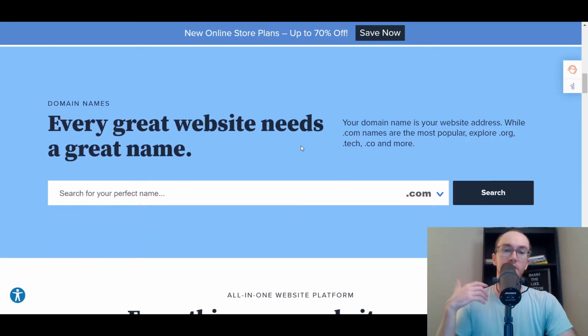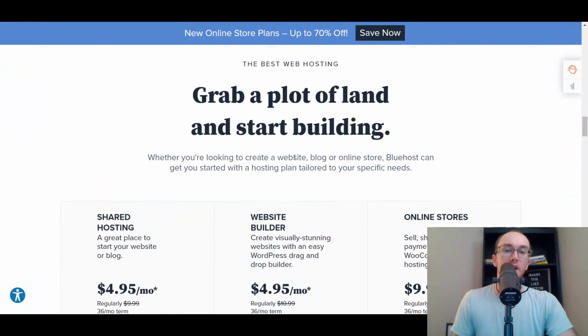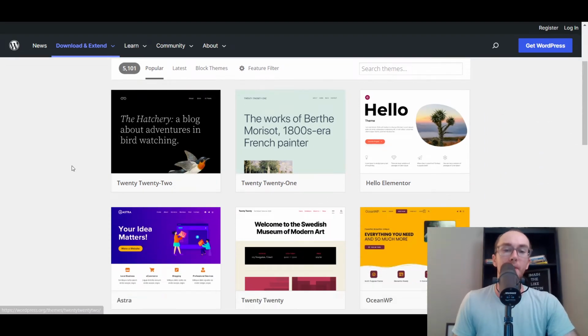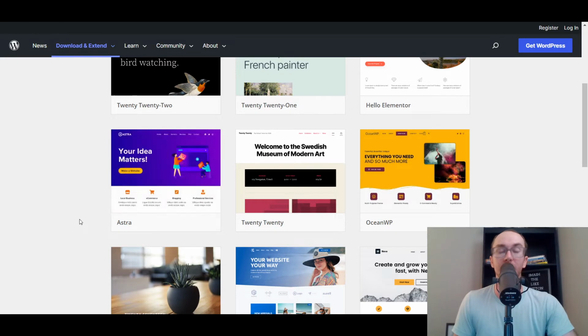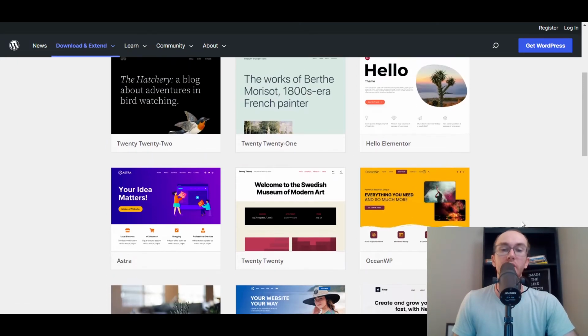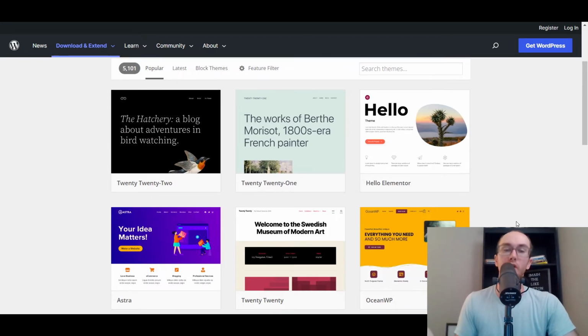Now, in addition to your domain and hosting, you will also need a WordPress theme. The great thing is with themes, a lot of them are free. There are some pro or paid themes as well, but a lot of free themes are out there for WordPress. Personally, some of my favorites that I've used are Astra, as well as GeneratePress. Those are both great free themes that you can use. A lot of free themes do have pro level versions, so that is something you may want to factor in. Most people don't really need a pro theme. Most people can get away just fine with a free theme on WordPress.